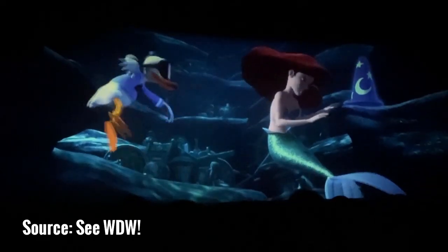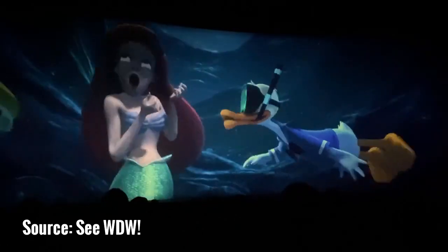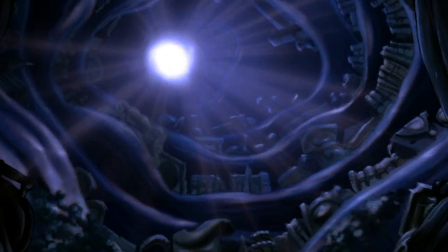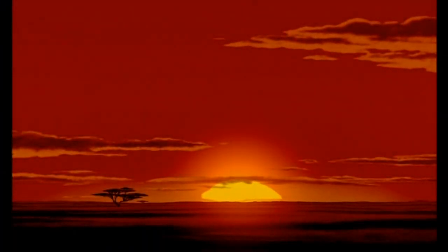Donald tries to take the hat but gets distracted by her as she shows off her collection. Before he can kiss her, he's electrocuted by Neil and swims towards the surface. The sunlight in the grotto fades into the sunlight of the African savannah, bringing us into The Lion King.